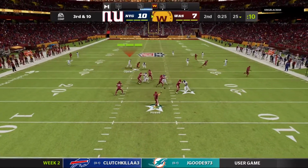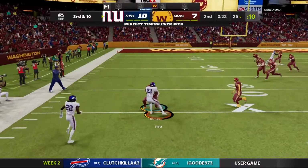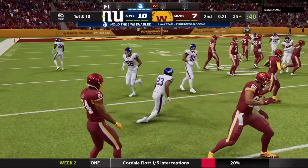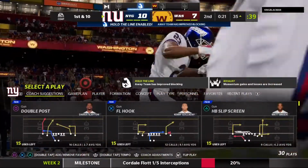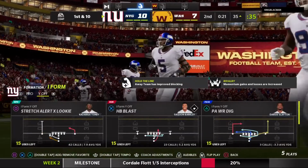Operating from the gun, Powell. He rifles one that's intercepted. Picked off around the 41. And the return here is stopped at the 35-yard line. 3rd and long that time. He was trying to make something happen, but a little too risky.